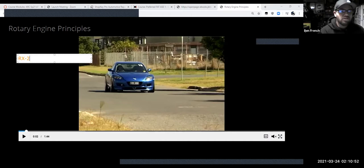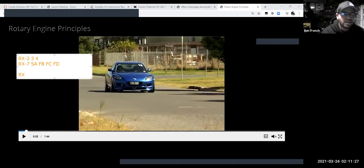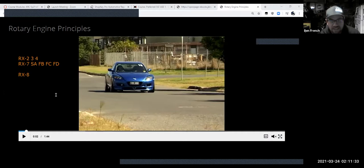RX2, your RX3, there was a 4. I think there was even a 5. I don't think there was a 6. Of course, there was the classic infamous RX7 sports car that had different various generations from the SA to the FB to the FC. And of course, the one that everybody wants to get is the FD. Those things command quite a high price. It's the last generation of the RX-7. And what you see on the screen right now is the RX-8, which was the last rotary powered car for sale in the United States.